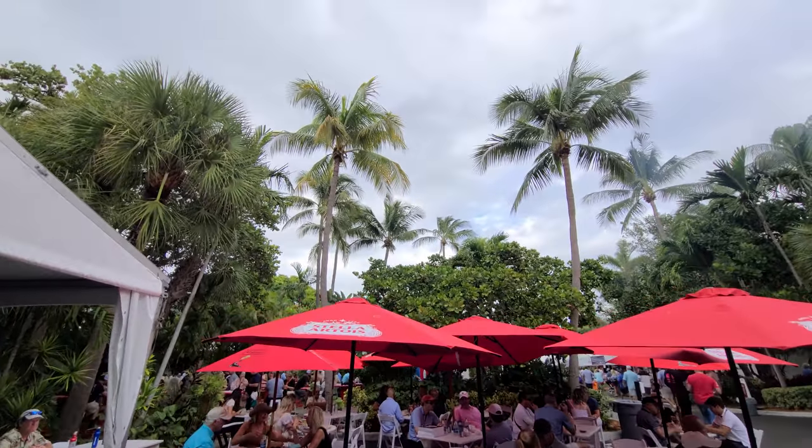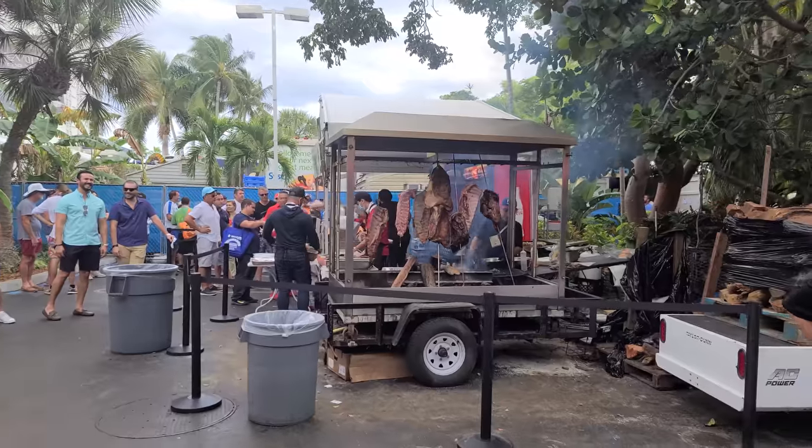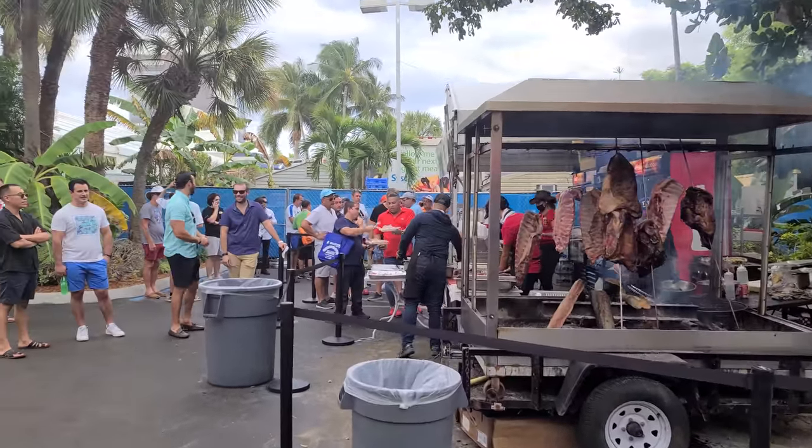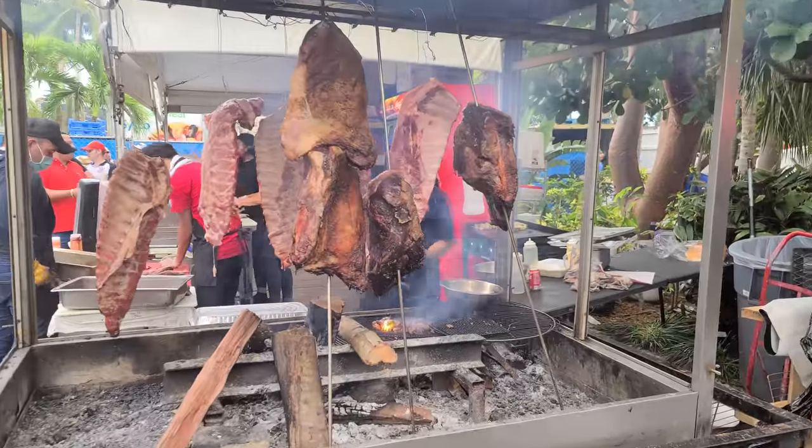I was asking about yesterday. They said it really rained hard after 4 o'clock. It looks like it might again. Always a long line for this. I'll have to see if they have a fast pass in the future.